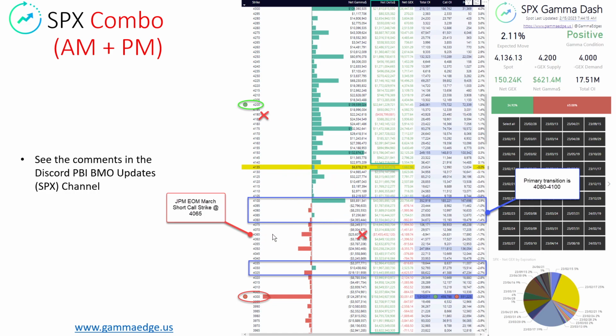That 4065 is the JPM end of month March short calls that I talked about. They are coming down. They're being neutralized, and that is of interest. So any weakness that comes down, we could see some additions here as the open interest gets longer, I should say, at this area. And the key takeaway here is that we're seeing the deltas actually become neutralized.